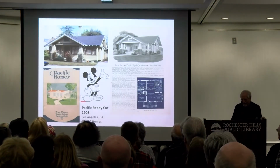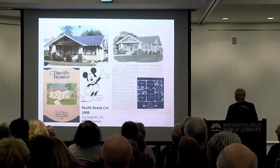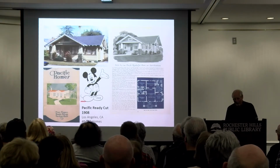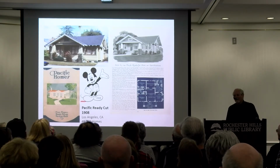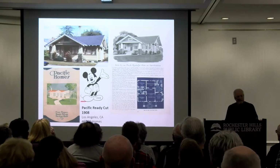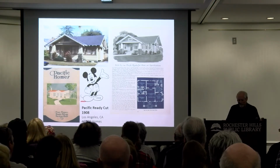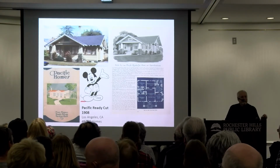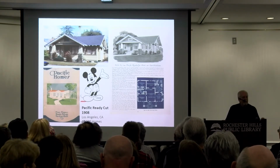But interesting story here, and you say, what in the world is Mickey Mouse doing up there? Well, I ran across this. I like these little tidbits. Mickey Mouse, 1928, created by Disney Studio. Well, before Walt and his brother got into the studio, they bought some property, and they bought a few kit homes that they built themselves, and they were going to turn these over. So this is a home just a few blocks from the studio itself, but it's still there. And it was a kit home built by Pacific Ready Cut in 1908. So even Walt Disney had this vision of how they could use these homes and make a buck off of them, building them for other people on property that they would sell them.